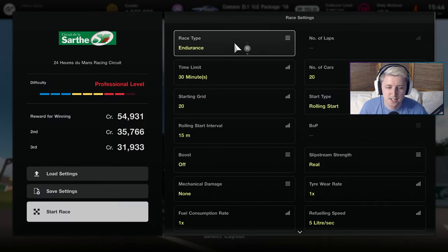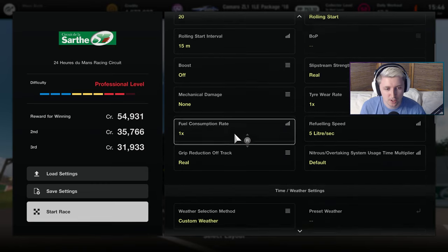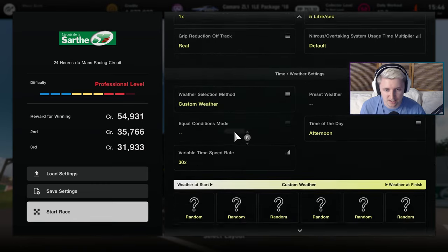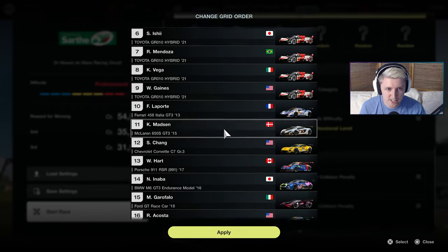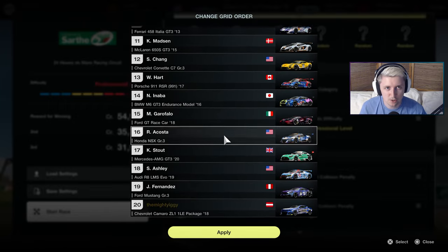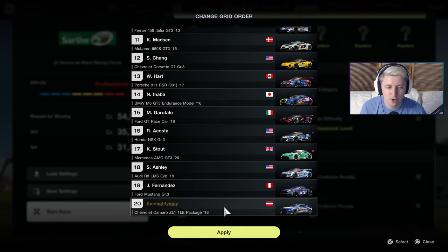So here are the settings that we're going to be using for this race. It's going to be a 30-minute long endurance race with 20 cars. I'm going to be starting last, and we are going to be competing against... I've made the first 9 cars the hypercars. Unfortunately, there's only a Toyota in the game, but this is going to be our hypercar class. And then from 10th to 19th, this is our GTE GT3 Group 3 class. And there's me starting all the way at the back.